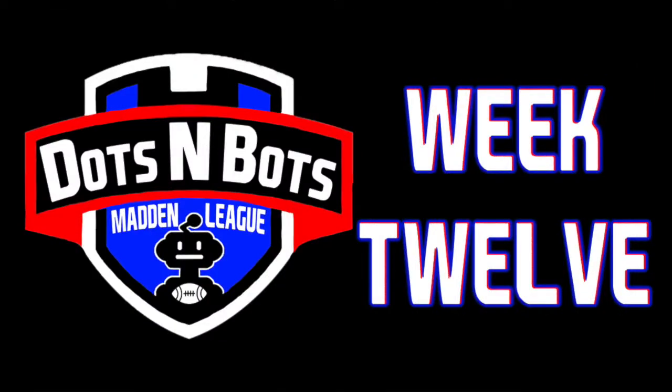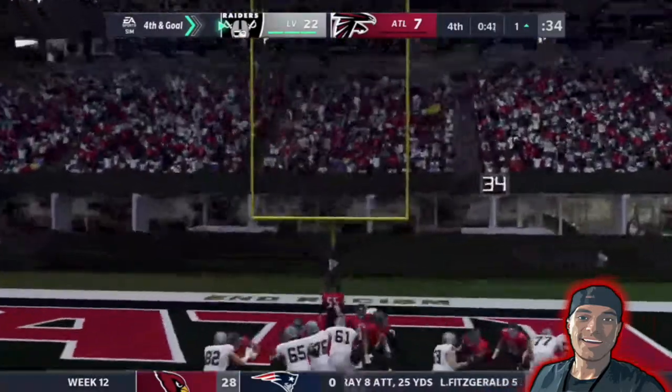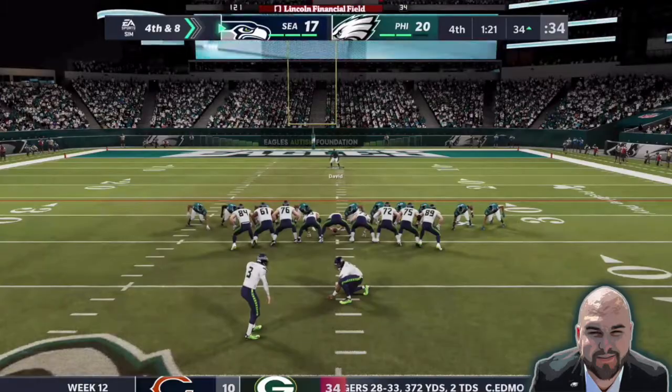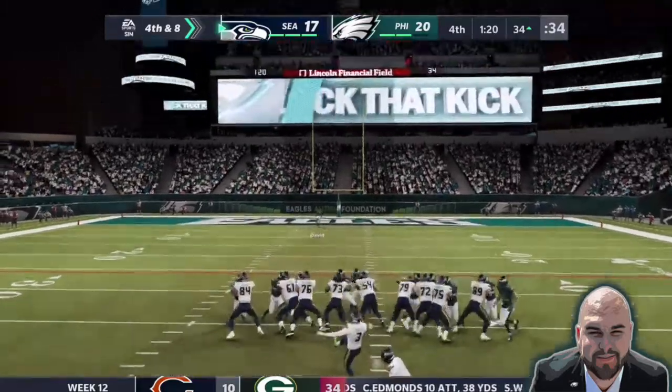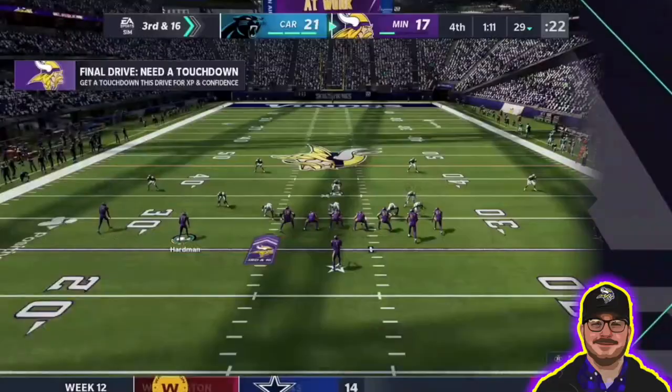The first game, we are going to look at Jimmy's Falcons getting their butts kicked as the Raiders extend the lead and win that one 25-7. Now we have Tim Simon's Eagles needing a missed field goal to secure their Week 12 victory, and the kick is wide left. Philly walks away very happy about that one.